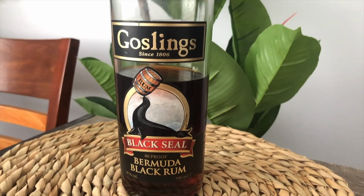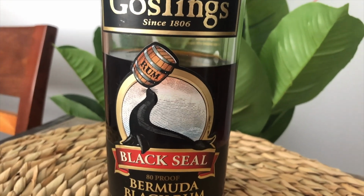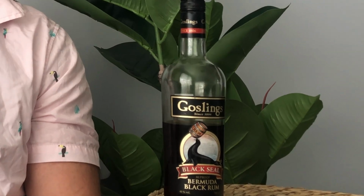Speaking of the label, it's probably one of the cutest that I've seen. The seal there balancing that rum on its nose looks like it's having a great time, and the label is classy yet approachable. Also, just as a side note, when I originally got this bottle, it was filled all the way up, so it looked like the glass was a black tinted glass. But now that I've had some of the rum, and by some I mean more than half, you can see that the bottle's actually clear glass and it's just the rum itself that's super dark in color.